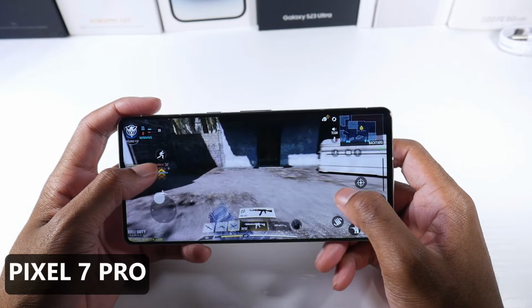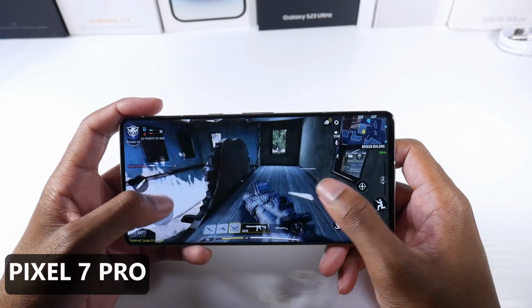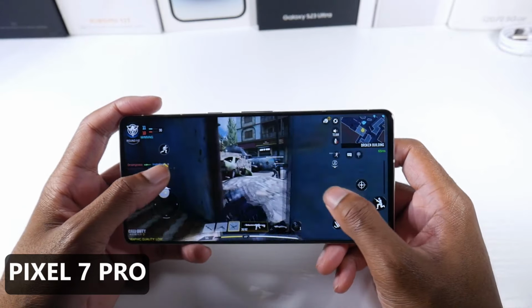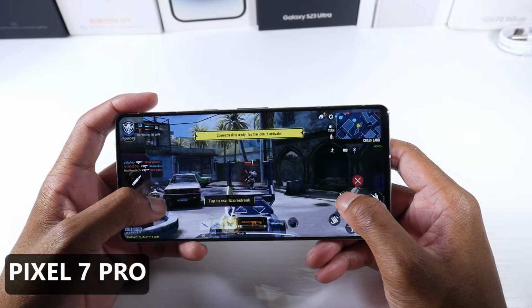So performance-wise, you get a pure stock Android experience, very fast, no issues with performance for me. Speakers sound good. The only thing I don't really like about this phone is the fingerprint scanner. It's an optical one, so I mean it works, but it's just not as fast as the ultrasonic ones. But again, it's just a little small thing.